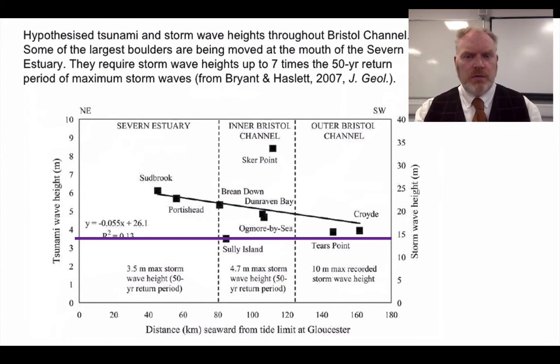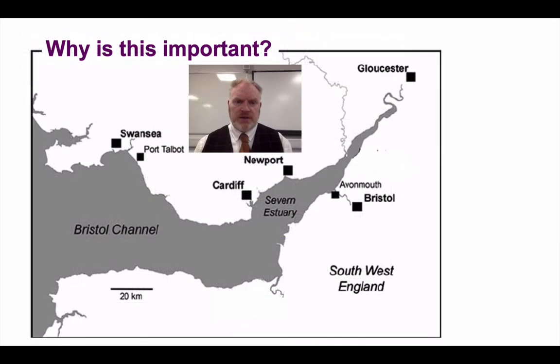The question is, though, why is this important? Is this just a topic of some historical interest? Well, if you think about a map of the Bristol Channel area, we can see, first of all, that we actually have a lot of settlements. A lot of people live in this area, particularly along the South Wales coast. And these areas are all very low lying. The cities of Cardiff and Newport, Swansea, Port Talbot are all really only within a few metres of sea level.